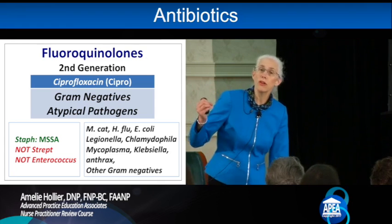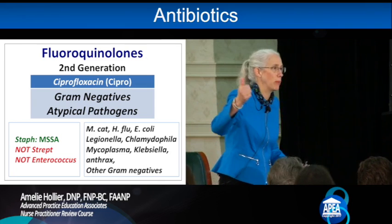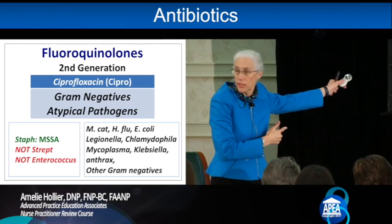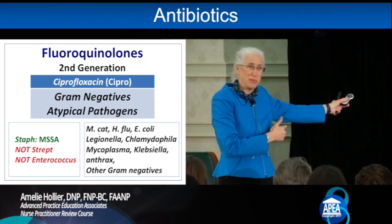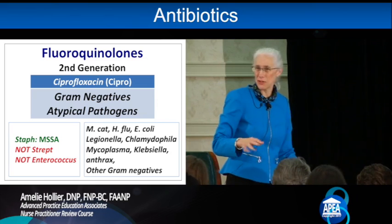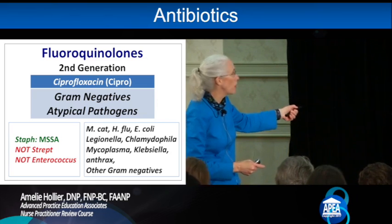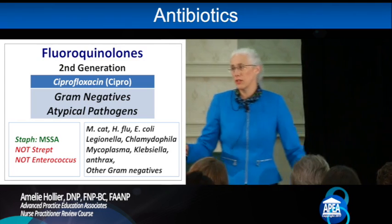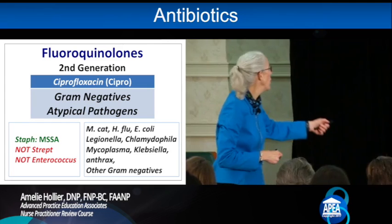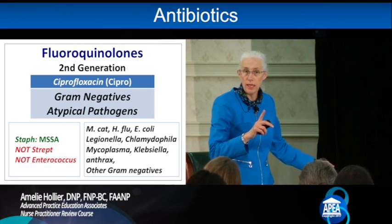It's only a third choice to get rid of an atypical pathogen. What are your first two choices for atypical pathogens? Macrolides, doxy. Your third choice is Cipro. Do you want to be anybody's third choice? Because I don't. All right? So third choice, you've got way better choices to treat atypical pathogens. So it's no longer considered to be a respiratory quinolone. When you give Cipro, what you should know is that you're killing gram-negative bugs. All right? Everybody got it?